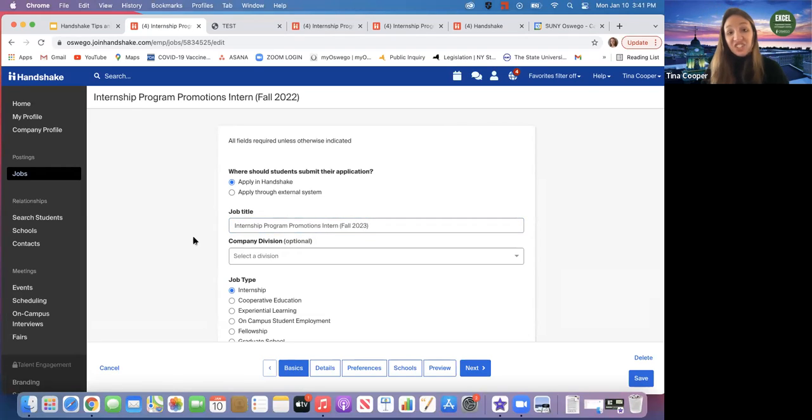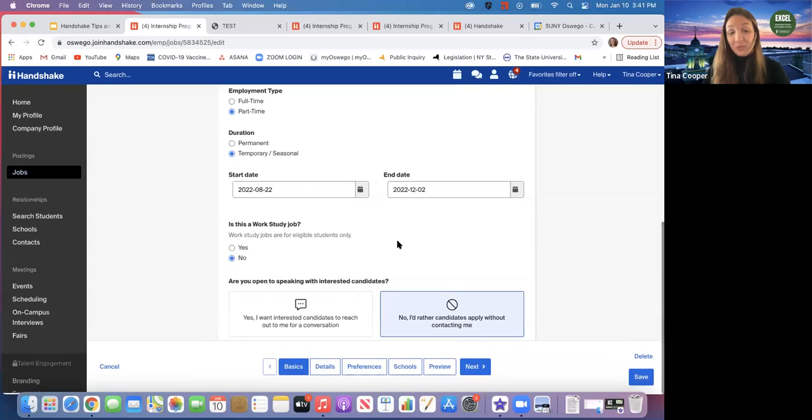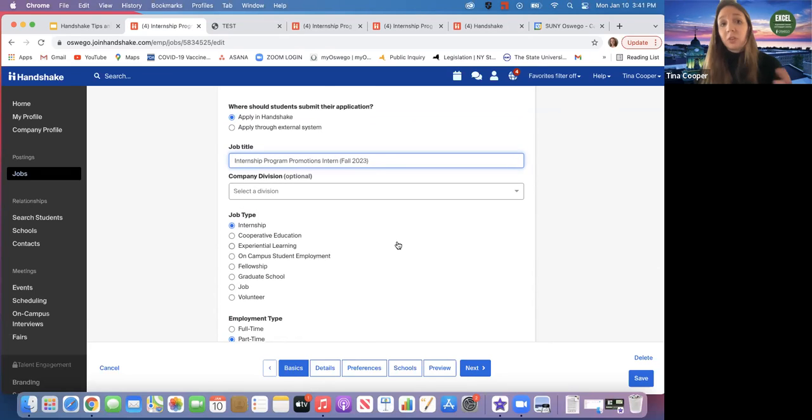So all I have to do is update it, including the start date, end date, when it applies, but nothing else in that posting has changed. If you like it the way it is, and you're just looking to do something very similar to a past position, just duplicate the posting and edit it. Because then you don't have to recreate the wheel and figure out, I got to copy and paste this entire description. What did I put that setting as? Just duplicate it. I've had a lot of people have a lot of success with that.